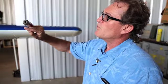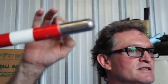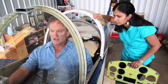Then we have static ports on the side for looking at what the outside ambient pressure is. These two measurements are used to determine airspeed and altitude. Airspeed, altitude, rate of climb or rate of descent as well. And that's taken care of by the PSOC inside the plane.